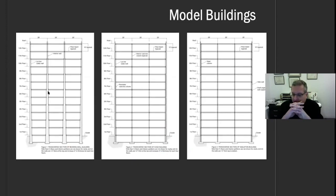These are sort of cartoons of buildings. For those of you who saw my talk in the spring semester, I used this slide, I used the next slide, but I want to talk about them in a slightly different way now. So these are model buildings that I created some time ago to look at the cost and the pieces of buildings that were required. And these are very simplified models.